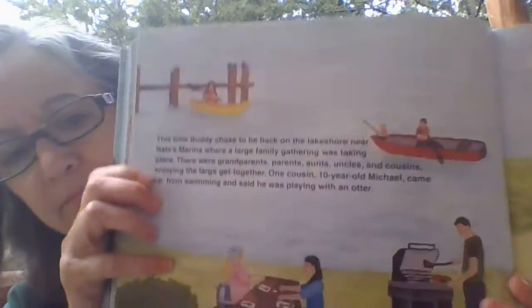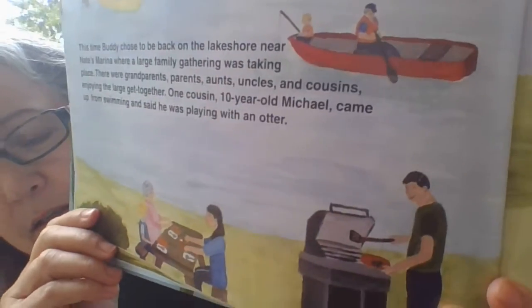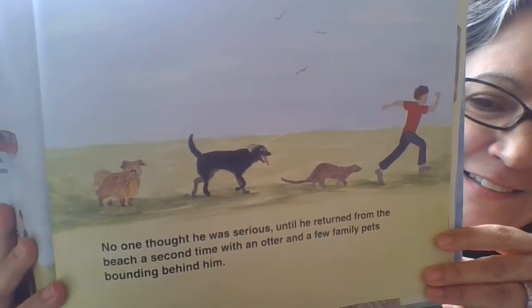That's crazy. There he is. There's their family gathering. Everybody's hanging out. There's the otter with the family pets. Okay, we're getting close to the end here.